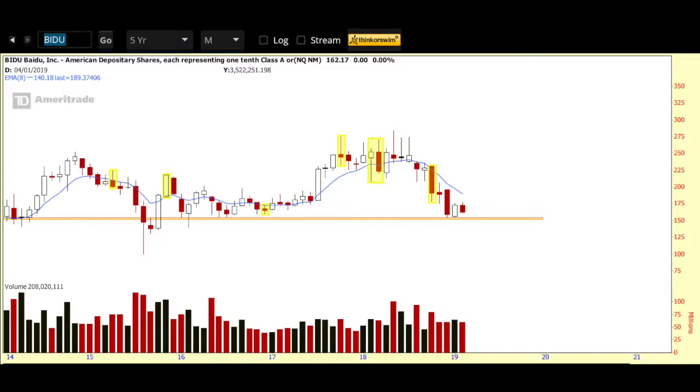Normally I like to choose a dividend payer. Baidu does not pay a dividend, but I love the chart and I love how timely it is. With these trade talks going on, should they resolve themselves in a positive way, then Baidu will be a beneficiary of that. So that's why I'm highlighting this chart for you at this particular time. So we're looking at the 5-year monthly.